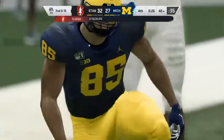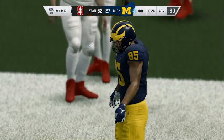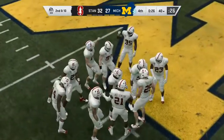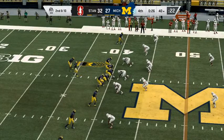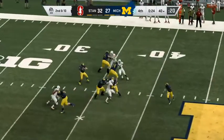It's 2nd down. Those passes out that far wide always make you hold your breath a little bit. Felt like it was in the air for a while. What it does is allows a defender to gain some ground, come from a long distance, and have a chance to affect the pass. So 2nd down and 10. Once again, they'll go from the 40. 2nd and 10.